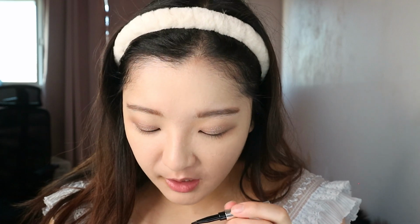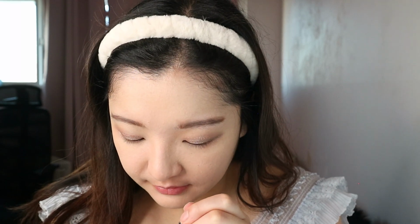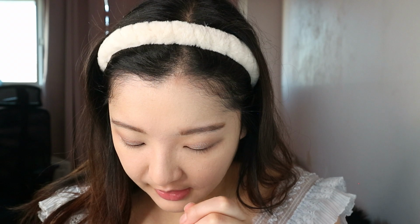And I'm not gonna line my whole line. From all the videos and all the Douyin makeup I've watched, it's been consistent that they just draw the outer corners of the eyes just to have it defined. So I'm just gonna do that.